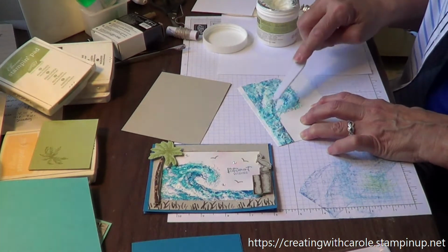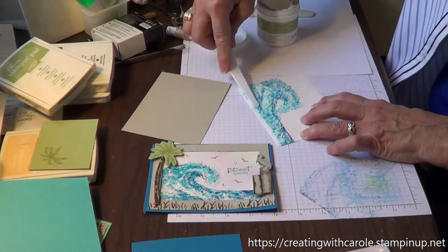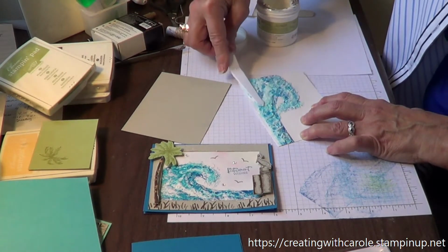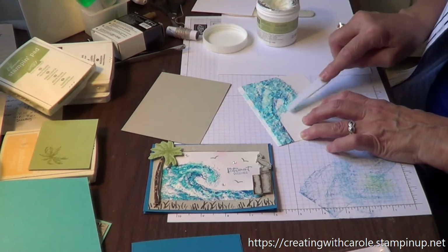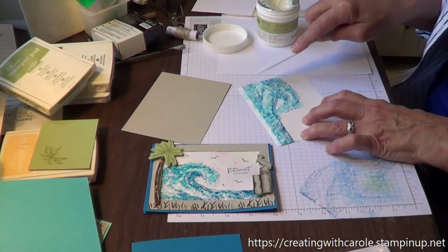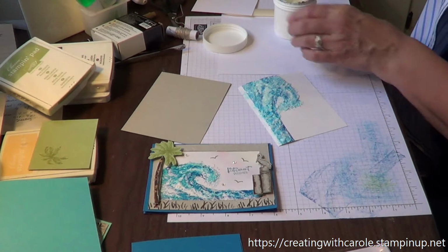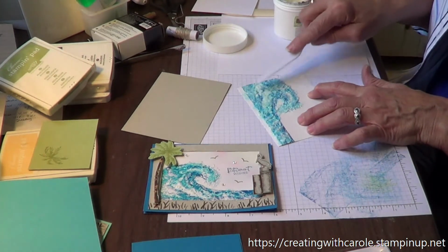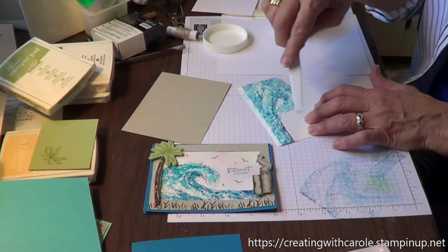It dries really quickly. If you're using a mask, you need to go ahead and clean your mask right away, and clean your tools that you're using right away, because when this embossing paste dries, it's kind of like cement. It is a bear to get off of your material, off of your tools.